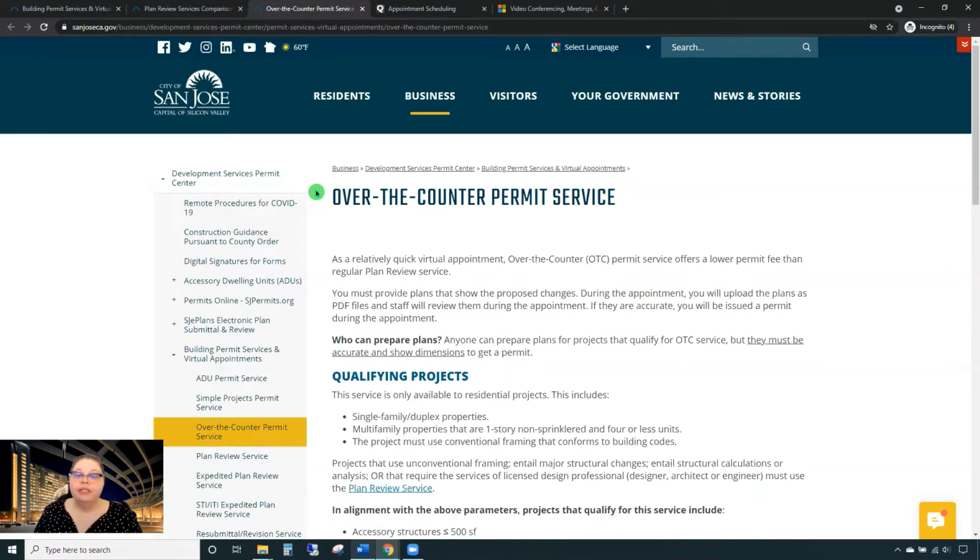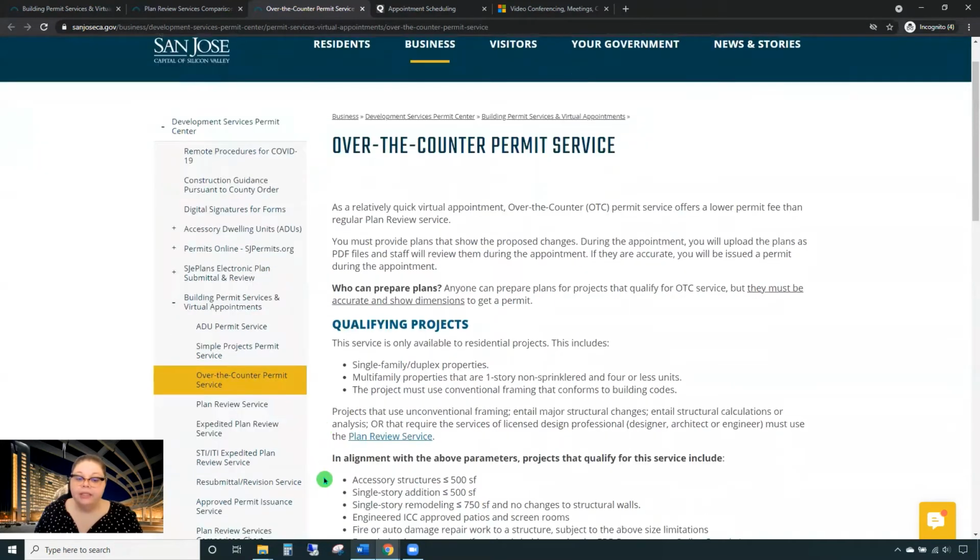Each permit service webpage has 3 separate sections that will help you schedule your virtual appointment. The first one is the qualifying project section, and it will help you confirm that your project scope of work qualifies for the permit service type. I have confirmed that my project is using conventional framing, conforms to building codes, and is an accessory structure of 500 square feet. If my project did not meet these requirements and had unconventional framing, required structural calculations, changes, or required an architect or engineer, I would need to schedule my virtual appointment using the Plan Review service.